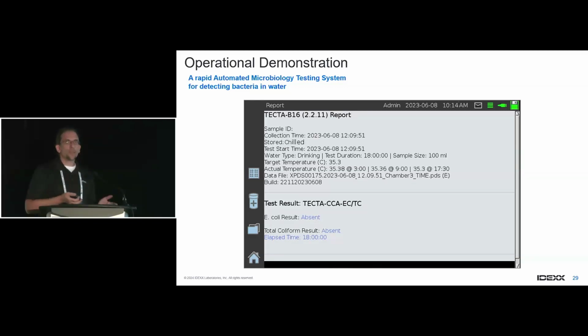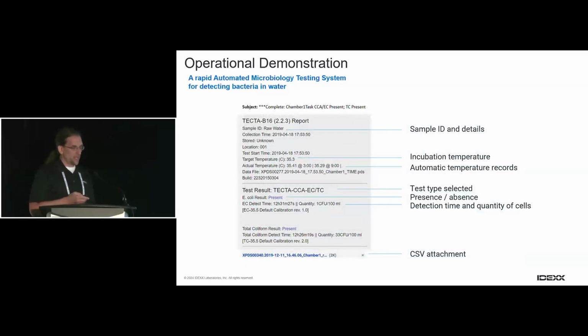If you do have it set up so it's also sending you out an email, you'll receive an email that will have the same information. You'll see a subject with the result, all the same information here, just in the email format. And actually attached to it will be a CSV file that you can then download and put into your data system. And again, if you don't have the email set up and you collect all this information, it can be pulled from the system just using a USB plugged into the unit and then archiving that data, and then you'll have the same CSV files and other information that you can then pull off and store into your own LIMS system.